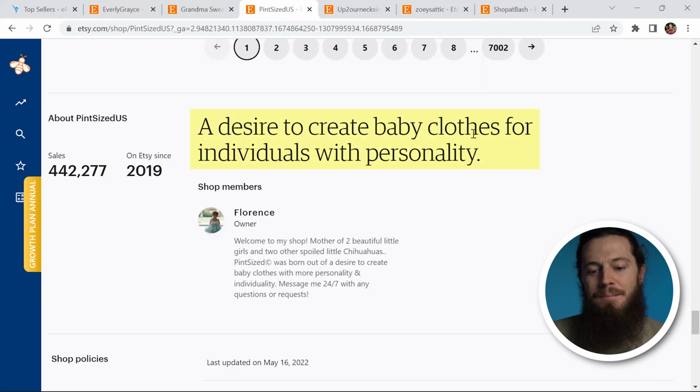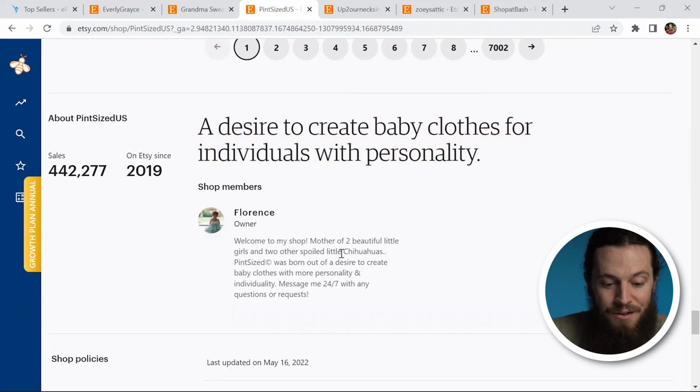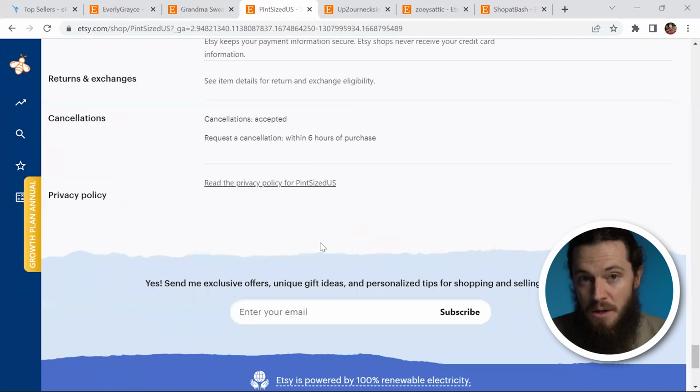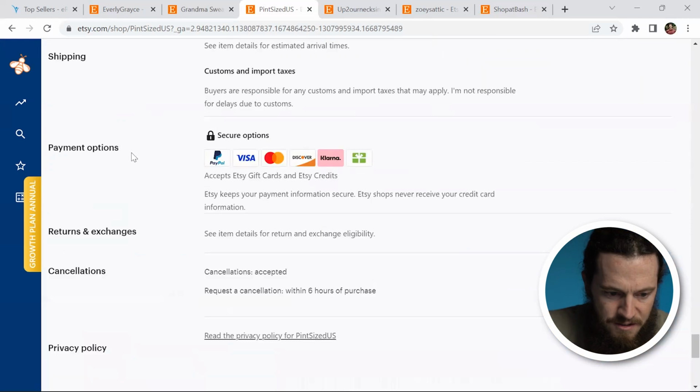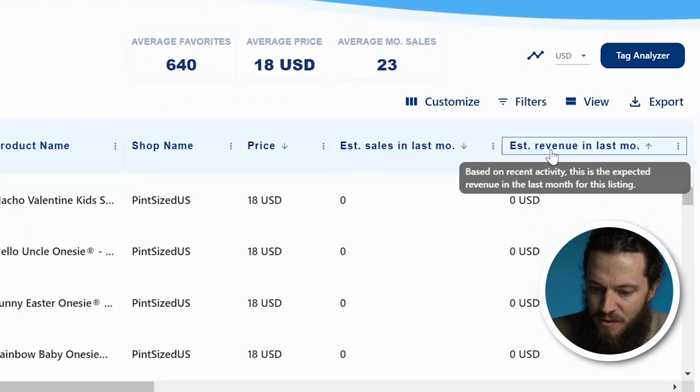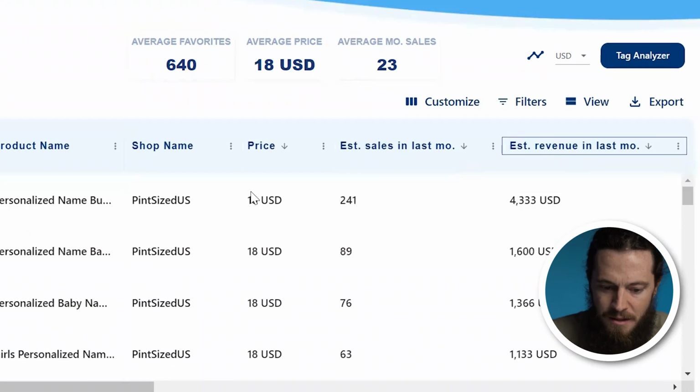So their About section is really good. It says a desire to create baby clothes for individuals with personality. The shop owner is a mother of 2, so she's creating and selling what she's very familiar with. It looks like she has her shop policies built out, but she does not have frequently asked questions, which I think is something that she could improve upon and something that you should incorporate in your own store. So now let's go and look at her top performing listings. I'll sort this by estimated revenue in the last month, and her top performing listing in the last month has brought in $4,300.